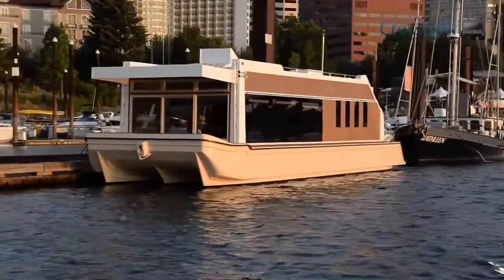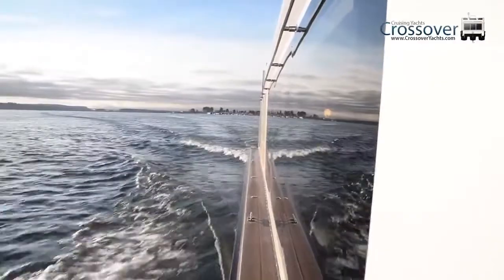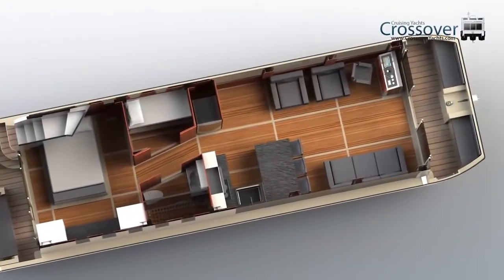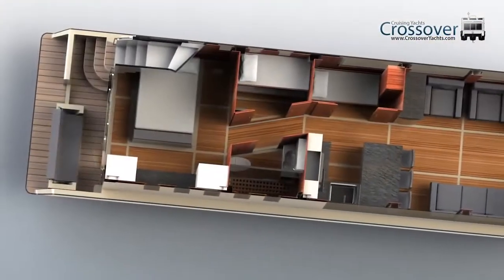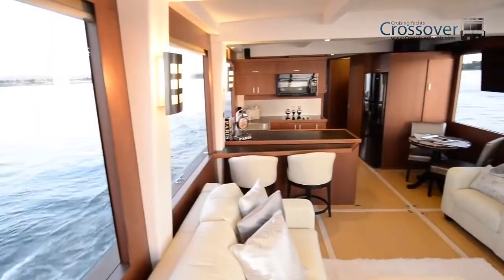The crossover isn't the biggest houseboat on the water, and that's because we didn't design it to be. We designed it to be a right-sized boat for families and friends. It's about 50 feet long by about 15 feet wide, with every inch maximized for comfort and functionality. The crossover is available with 2, 3, or 4 staterooms.